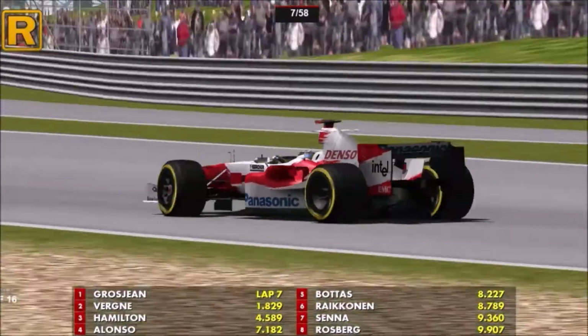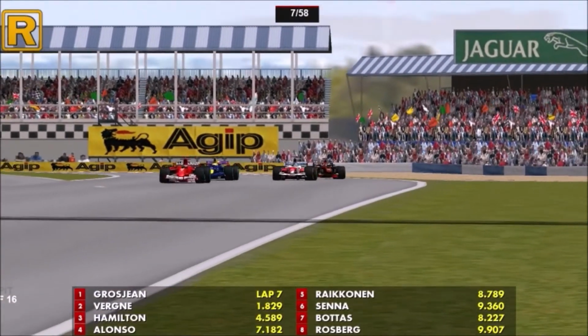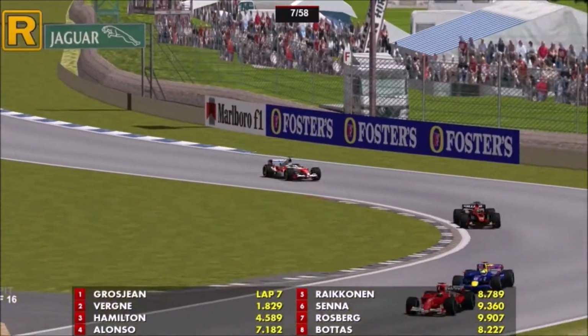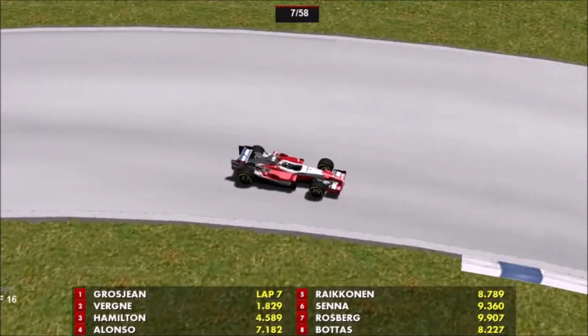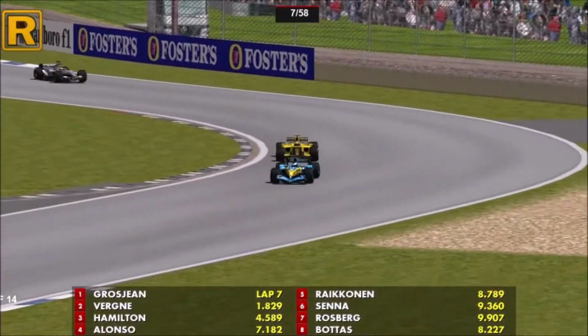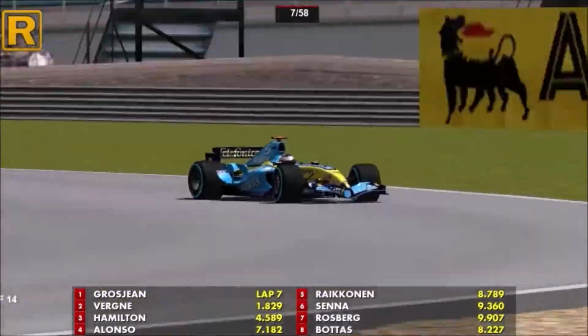There's Bottas going into Copse corner and running very wide, and he's going to lose the position to Raikkonen and Senna and Rosberg. Senna, and Rosberg as well, yeah. That was a costly mistake, but at least he's still in the race. Funnily enough, with the Toyota livery, he was very much doing a Trulli and being in the Trulli train there, wasn't he?